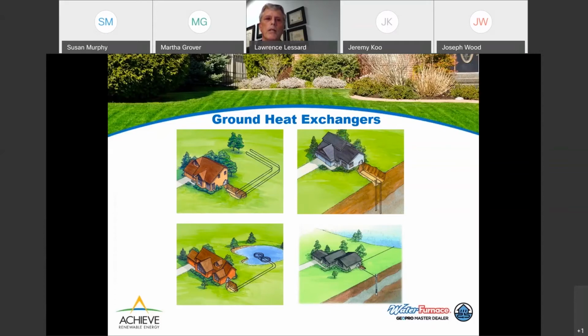And then the final slide that came up is also a popular technique in the Northeast. It's a version of an open loop system called a standing column well, where groundwater is processed through the equipment and then returned to the well. And those are desirable in instances where people have another use for the water, so that the well can have a dual use. Perhaps someone does a lot of irrigation or needs to fill their pool, that sort of thing. Next slide.